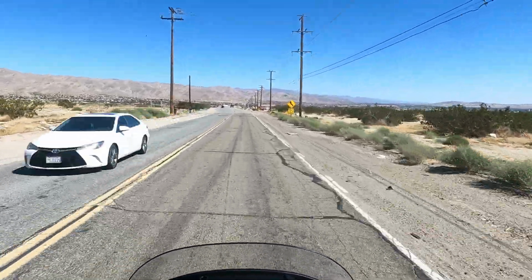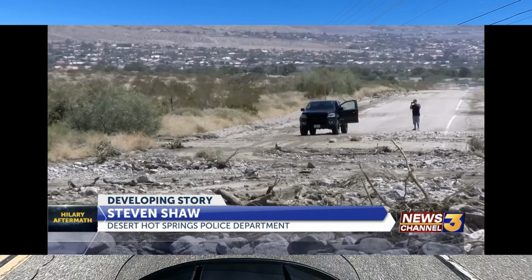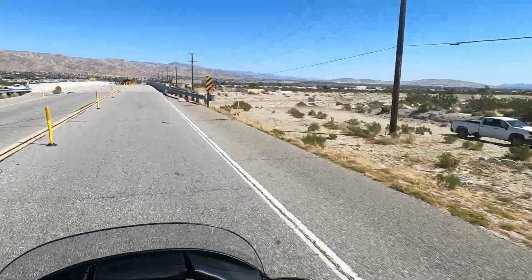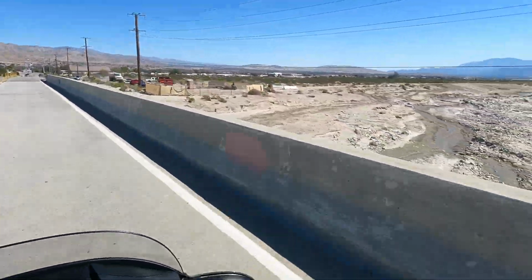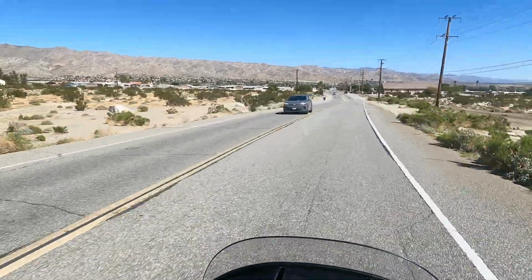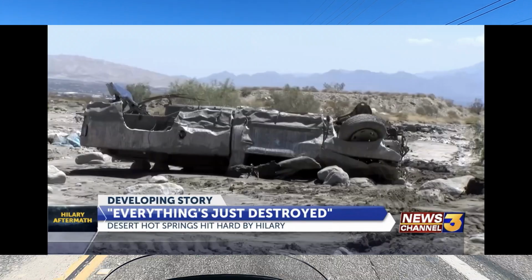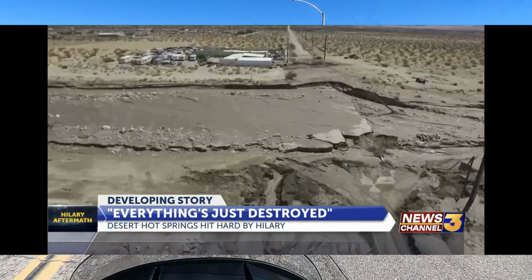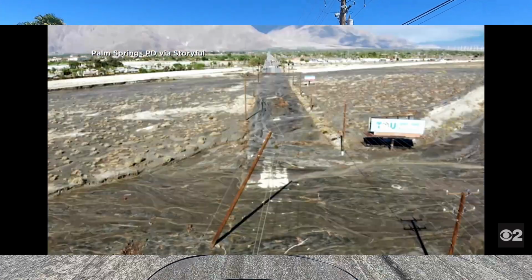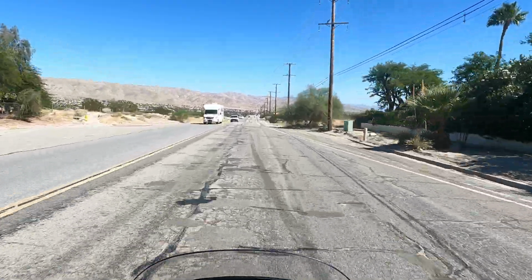But people don't understand. It was just devastating. That storm knocked out roads. It just totally dug up the road. These guys are still working on taking care of the situation. But all of that, this whole area was just washed out. And this is how people get to and from Palm Springs, because Desert Hot Springs is a more affordable alternative housing-wise. But a lot of people still work in Palm Springs. And when that storm came through and eliminated this thoroughfare, it affected people's livelihoods.